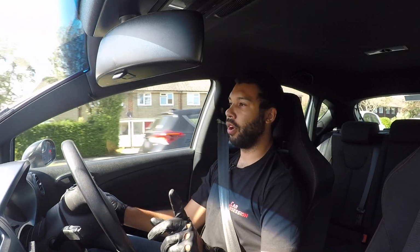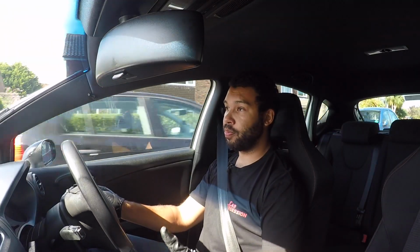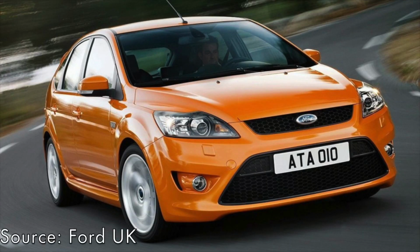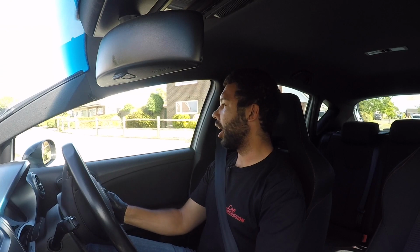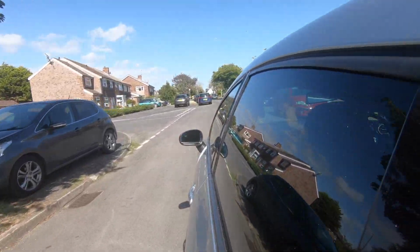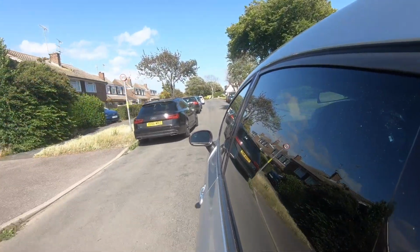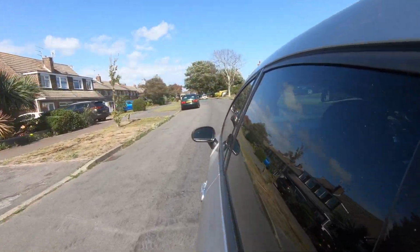I did come across one Focus ST, a blue one, and I really wanted a blue one. And I really thought it was the one. It was a good price. It was a pre-facelift, which is what I prefer, because I think the facelift doesn't look aggressive enough for my liking. So yes, saw a blue Focus ST, good mileage, good amount of former keepers. The dealership had amazing reviews, and on photos, it looked really, really good. The condition looked to be of quite a high standard. So I thought, this has got to be the one. So I rang up the dealer.